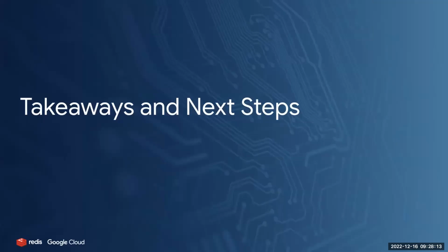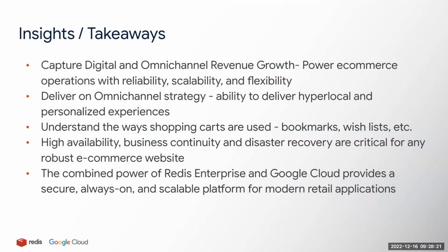Let's do a quick summary of the key takeaways from today's webinar and talk about the next steps. Every retailer is seizing the opportunity to capture digital and omnichannel revenue growth. This has been accelerated because of the pandemic, where online shopping has become the de facto shopping channel. It powers e-commerce operations with scalability, reliability, and flexibility. Omnichannel strategy would accelerate the retailer's ability to deliver hyperlocal and personalized experiences.